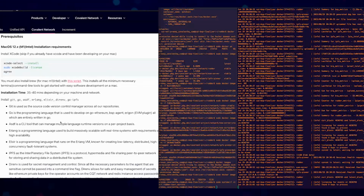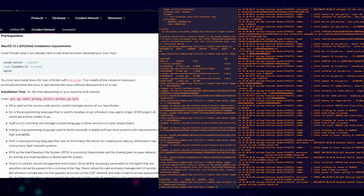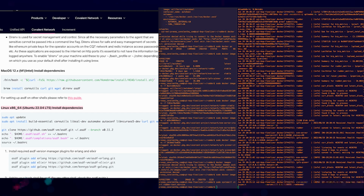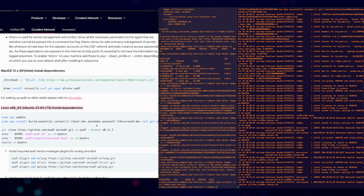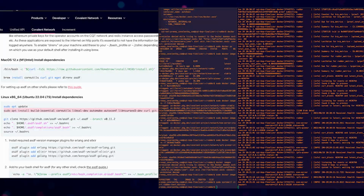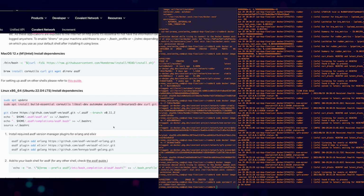I'll go through the instructions, which are basically you need all these particular tools available on your machine to be able to do it, irrespective of which machine it is. And we can focus on the Linux environment, where you have to run these three applications separately and set them up. So in order to install all the dependencies, call this particular command, and this will install all the build tools as well as the different tooling required by the different repositories.